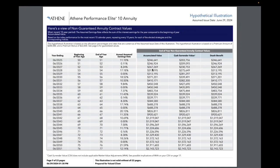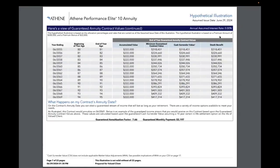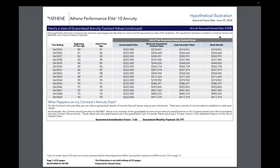Other than that, guys, there's really no tricks to it. The indexes check in once a year. They get the credit. They can pull 5% a year. They get the bonus up front, and that's basically what it is. Performance Elite 10 simple. And if I go down to the bottom here, you'll see I customize the rate. So I would be like, on my presentation with the client, yeah, here's the guaranteed, right? Here, we know what it does if it does nothing. It just stays at 222.